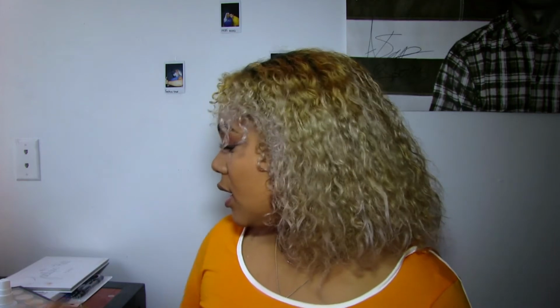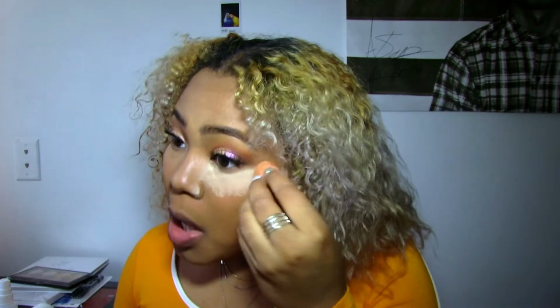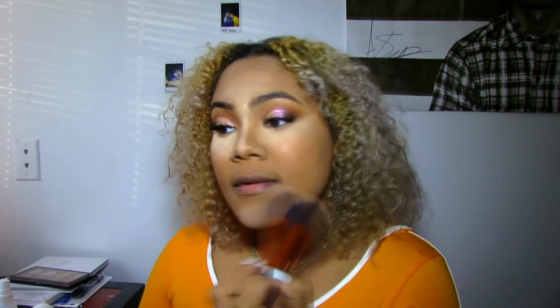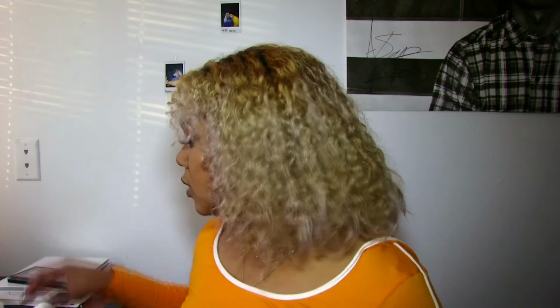I'm going to be using for bronzer the Wet n Wild Color Icon bronzer in the shade What Shady Beaches. And then I'm going to be contouring with my Makeup Revolution contour palette. So I'm just going to skip all of that. Just going to dust everything off. I don't bake for that long. Now I'm just going to contour this nose because it needs to be contoured. It needs to be contoured very much so.